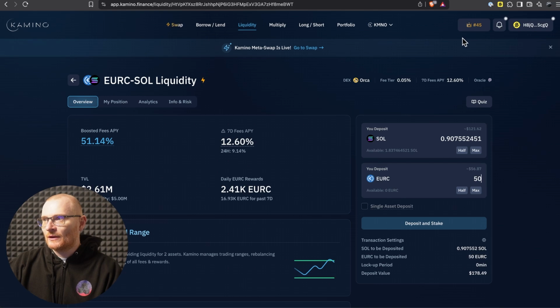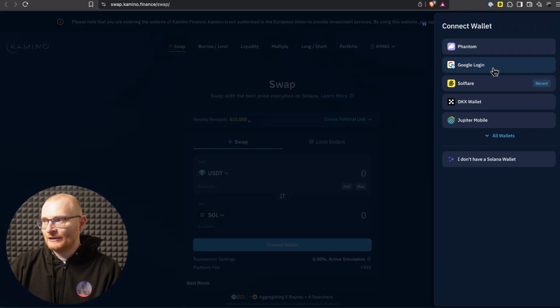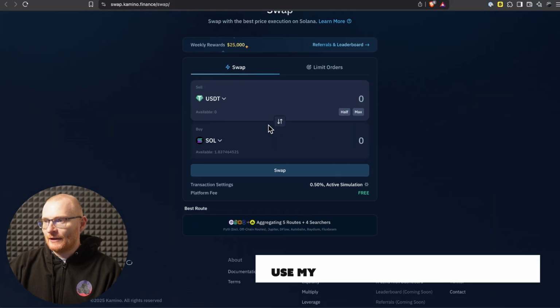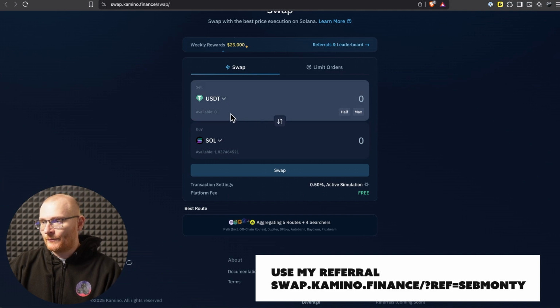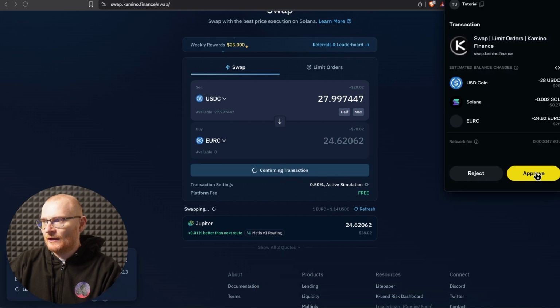All right, so flick over to Jupiter, or you can do an in-app swap or whatever you want to do. You know what? We can actually just use the swap menu right here. Swap, because Kamino swap is also very legit. All right, and I do have a referral link. I'll put it below. And we'll swap all of this and approve.